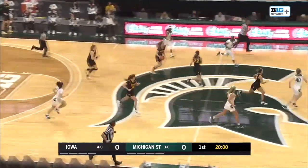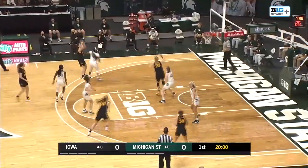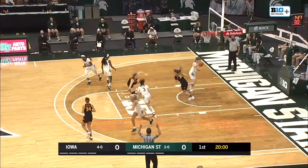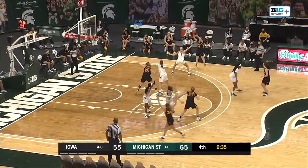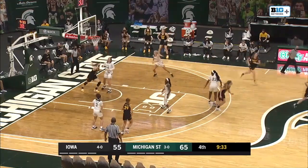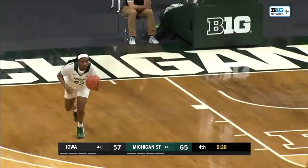Zone defense with a steal from Iowa as they bring up the ball right now. Caitlin Clark. Gonna pull that one from deep. Huge player. She graduated last year. The great Kathleen Doyle. She was first team All Big Ten by coaches, second team All Big Ten by media.